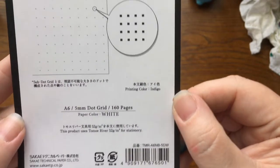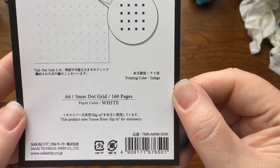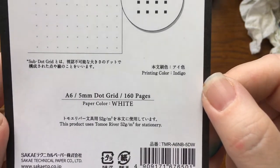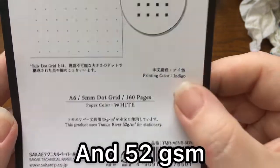The printing color is indigo. A6, 5 millimeter dot grid, 160 pages with white paper. So let's look at these indigo sub dots. Can we focus on that? Let's see how good my camera is. They definitely look indigo, but they're so small I can't tell if they're round or square. But it's definitely a nice subtle dot.